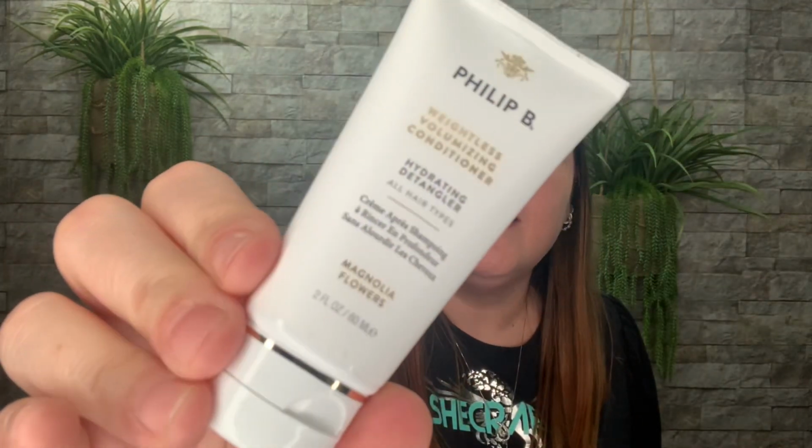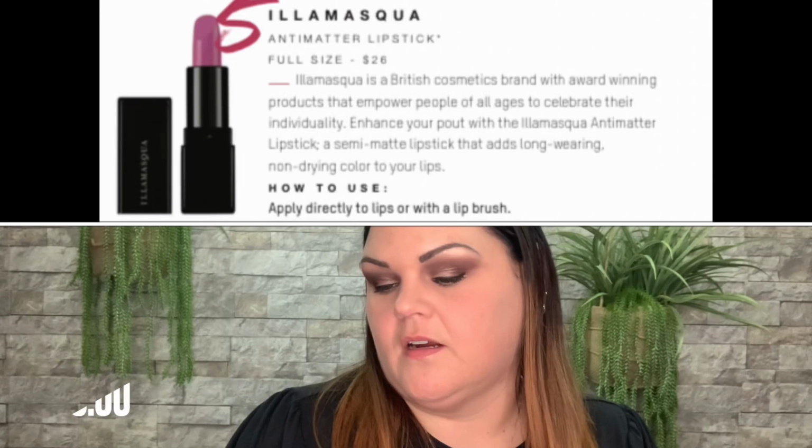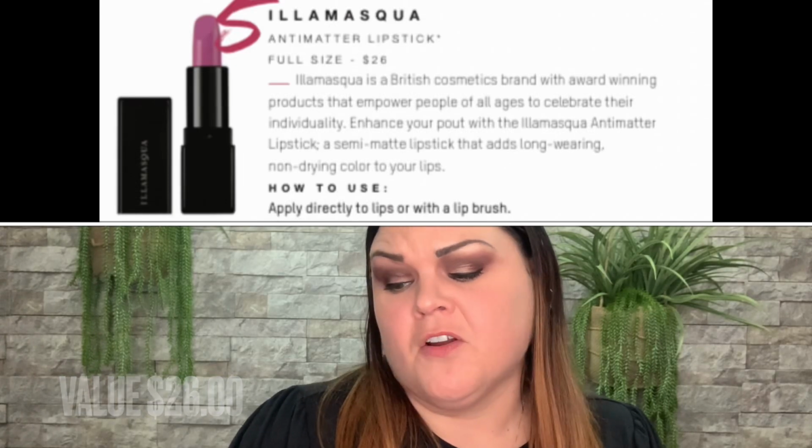And again, it's Philip B right there. And this is a good size. At least it's a 2 fluid ounce. And then next is Illamasqua, and this looks like it's going to be a lipstick in the color Animator.